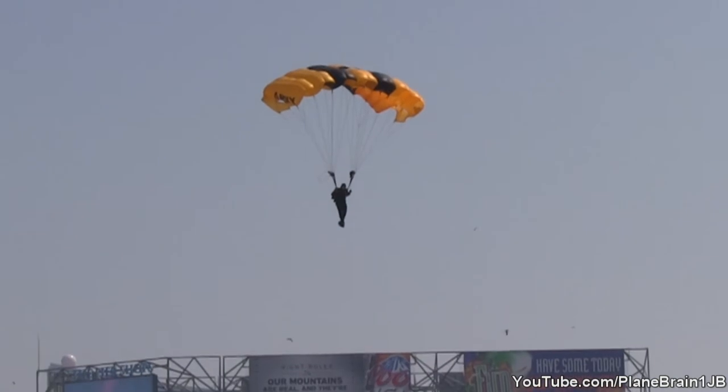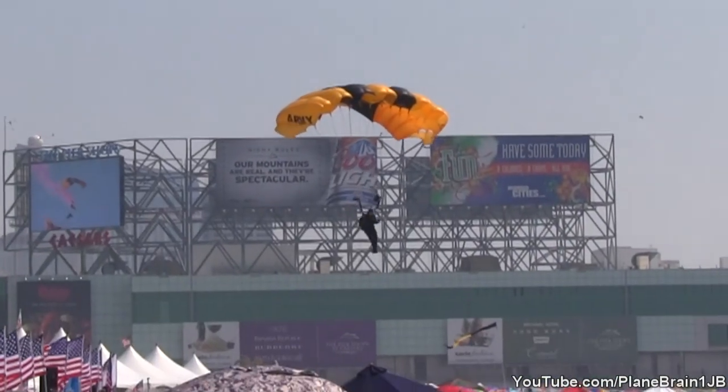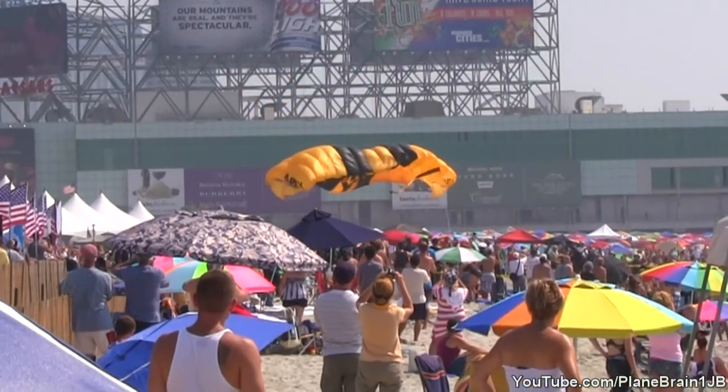Next jumper comes in the target area. He sets up. He's concentrating hard on a small black dot, and he hits it!